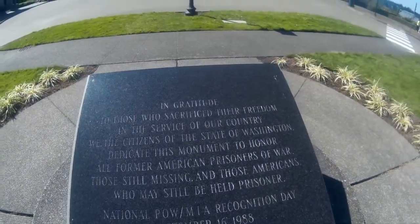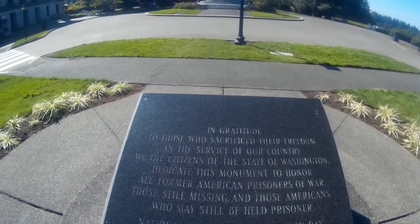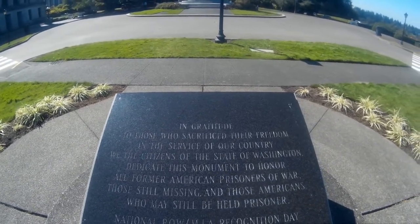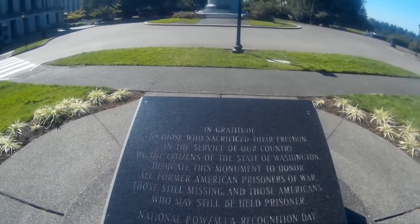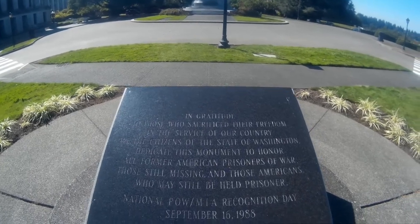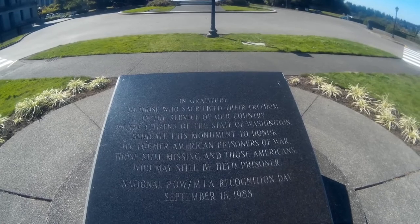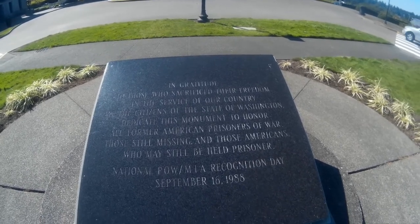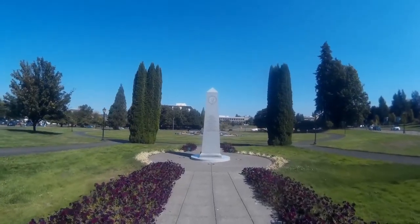To those in gratitude who sacrificed their freedom in the service of our country, we, the citizens of the state of Washington, dedicate this monument to honor all former American prisoners of war, those still missing, those Americans who may still be held prisoner, National POW/MIA Recognition Day, September 16th, 1988. Here we have an obelisk.